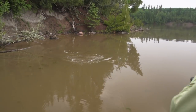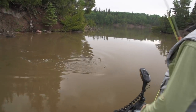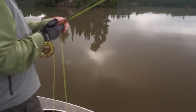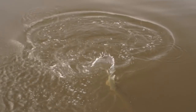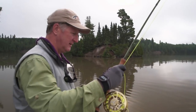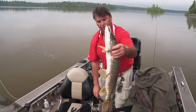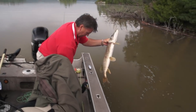Whoa! Don't know what it is. I think it's a little pike. That's a nice slow roll and take of the fish. That's not a bad size. He's not a bad size. And that's what we're looking for this morning. Pike. Oh, ready for him, Tara? Yep. There we go. Oh, very nice fish. Hey. Take those. Those are a lot of fun.